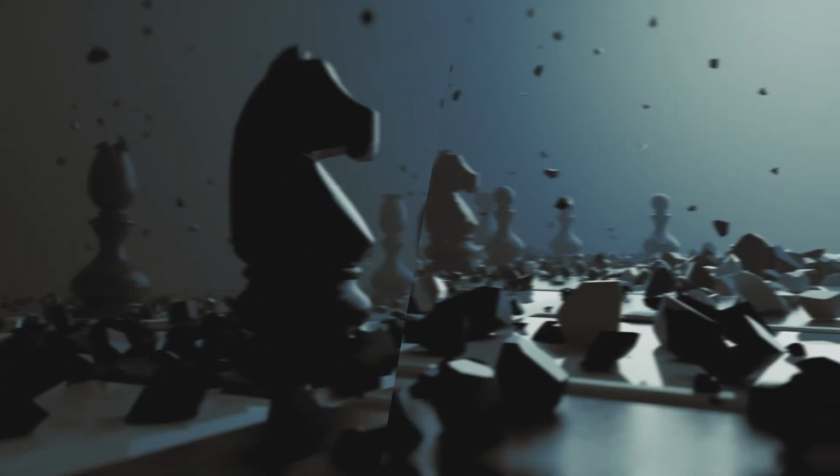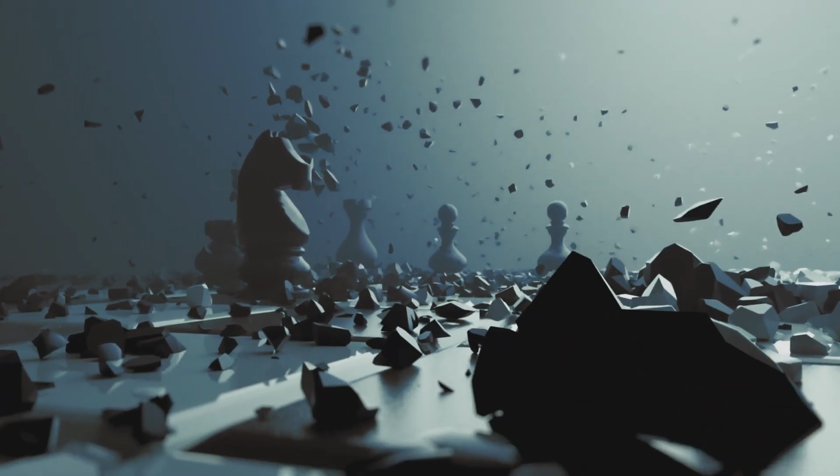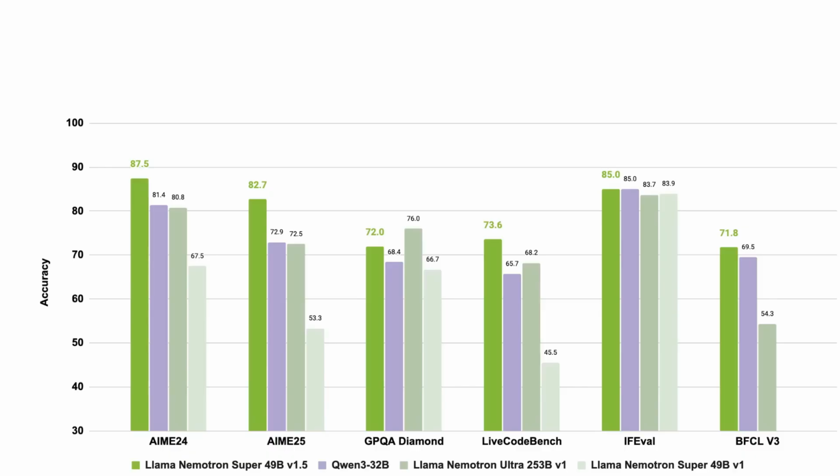Think about it like this. If you wanted to learn chess, would you rather learn from random players online or from grandmasters? That's exactly what NVIDIA did here. Let me show you some results that will blow your mind. In reasoning tasks, this model competes with the best closed-source models. In coding, it handles complex challenges. In math, it destroys everything in its weight class.